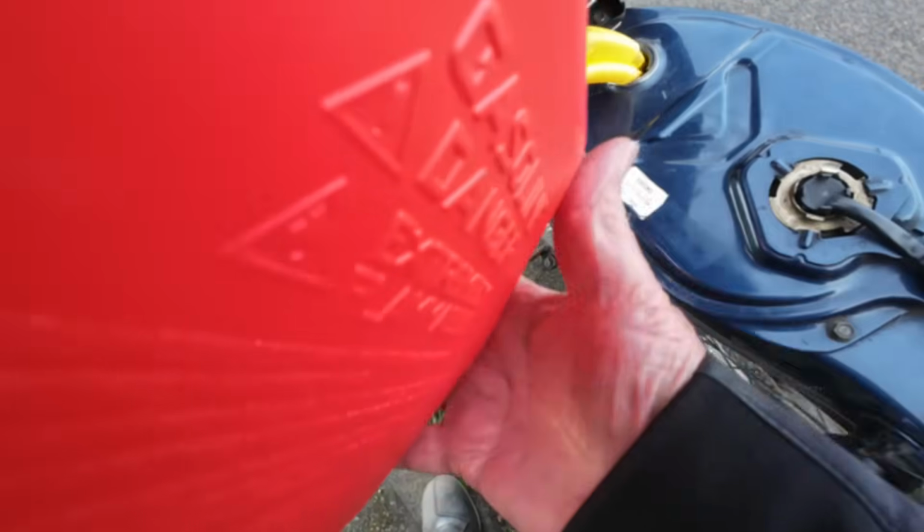So what I'll do is put as much as I can in, and measure the rest when I get home, whatever's left in the can, so we can work out exactly how much this tank holds. According to the Japanese spec, it's 4 litres. But other sources say 3.7.